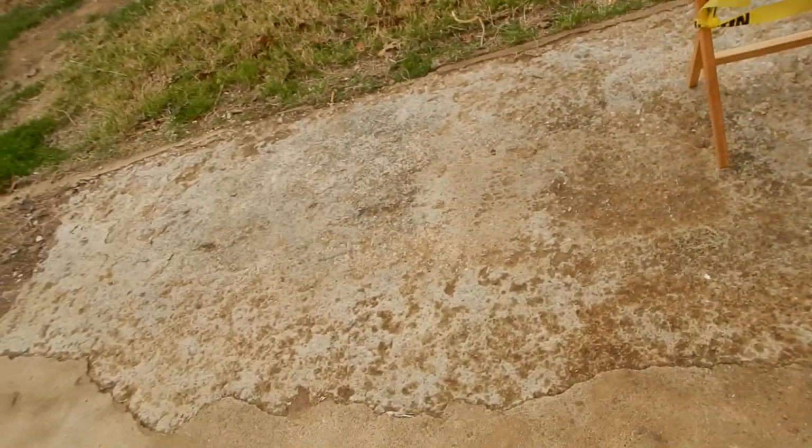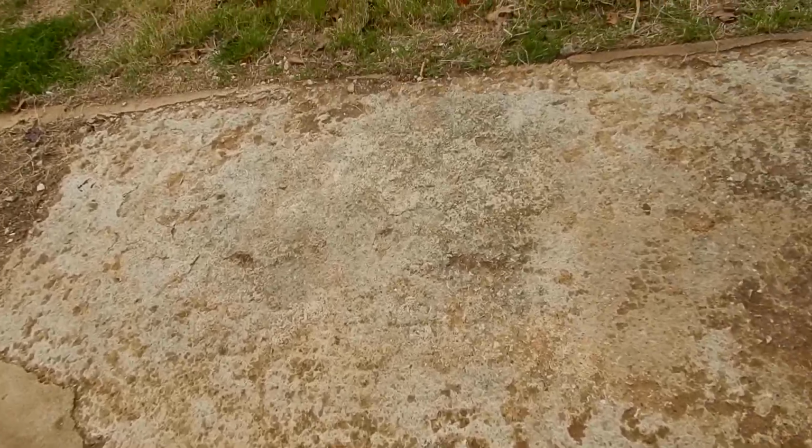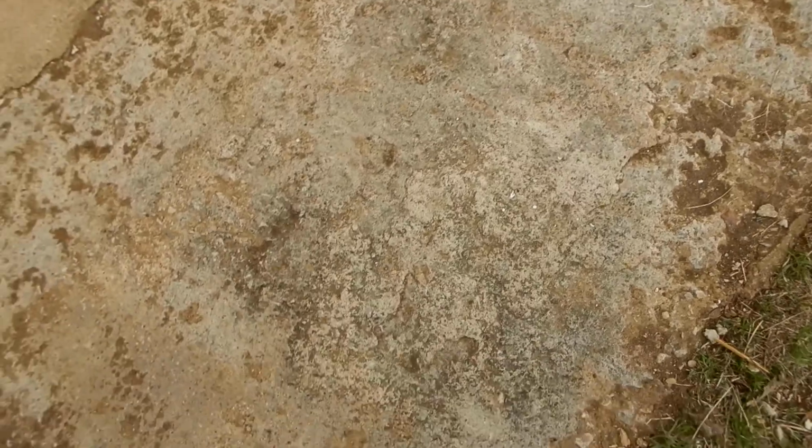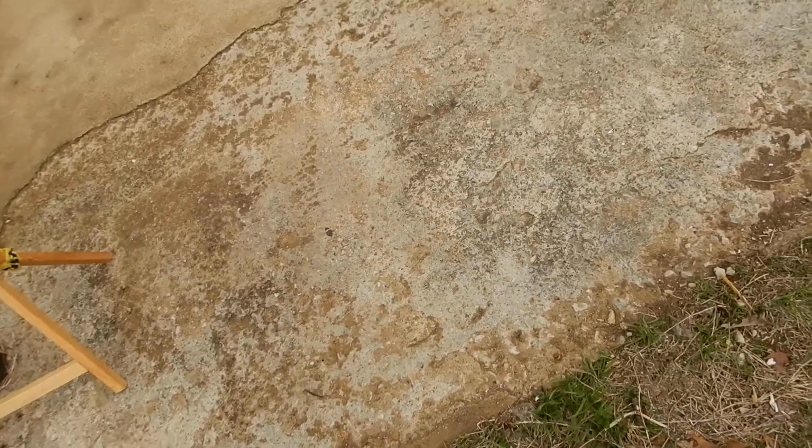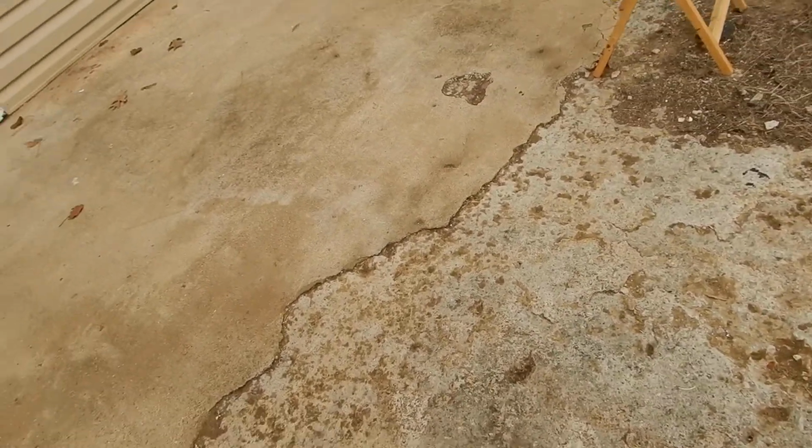Also, we got spalling. When this patio was poured, they didn't put enough moisture in the top coat. It didn't bond like it is. If you're skating around here, it's going to get kind of rough when you get to this part. And, I mean, is it still holding people up? I guess so. You can have a picnic out here. But one day you're probably going to want to re-pour this.